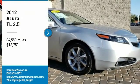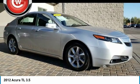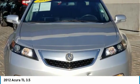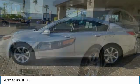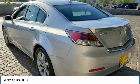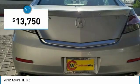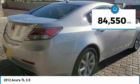You are going to love the 2012 TL. The Acura TL is a strong choice for people looking for a mid-size luxury vehicle. Offering a typically spacious Acura interior, this car is loaded with high-tech features and receives top scores in crash tests and is priced below $15,000. This vehicle has less than 85,000 miles.